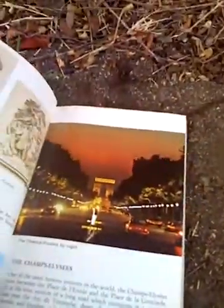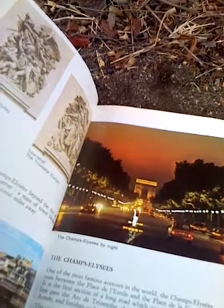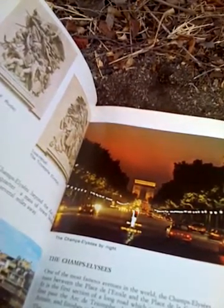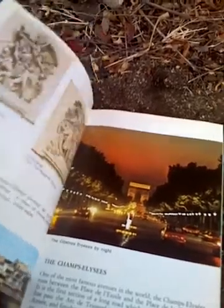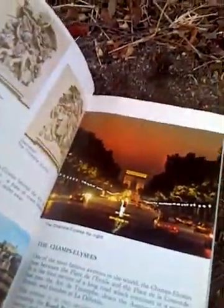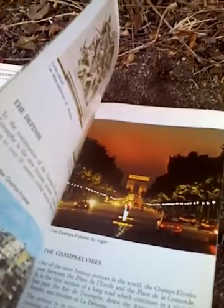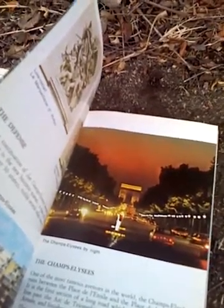Something like that. Between the Rond Point and the Place de la Concorde, there are lawns and flower beds on both sides of the avenue. To the left is the Palais de l'Élysée, the president's official residence. And on the right are the Grand Palais and the Petit Palais, with the Avenue Winston Churchill between them. It says, walk down the Avenue Winston Churchill.